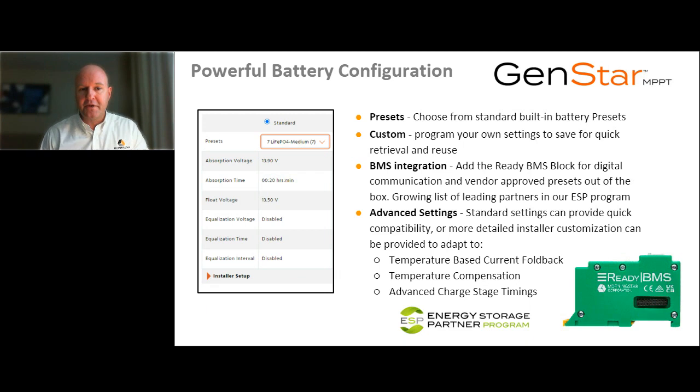As we mentioned, the VMS integration gives you out-of-the-box functionality for digital comms with a growing list of partners from our ESP program. And then lastly, the advanced settings. I want to show you that with this web interface, once you make your design choices, your configurations can be saved so that systems can be designed and deployed and redeployed repeatedly with a very high amount of accuracy in terms of the settings. You can save custom configurations and redeploy them with an SD card or remotely using the web app. Repeatability is really key in the market.